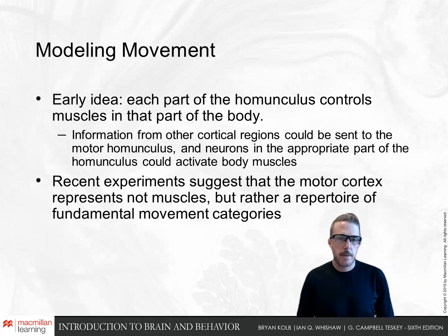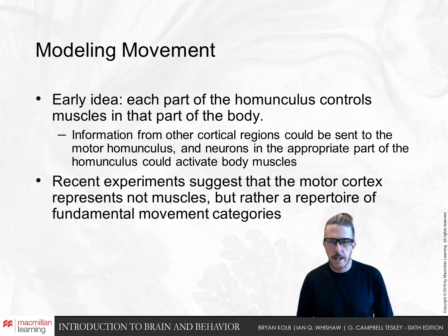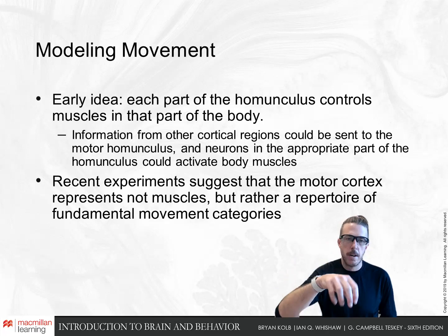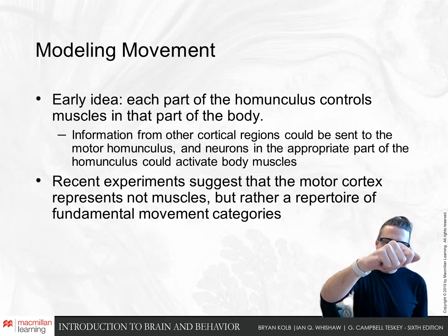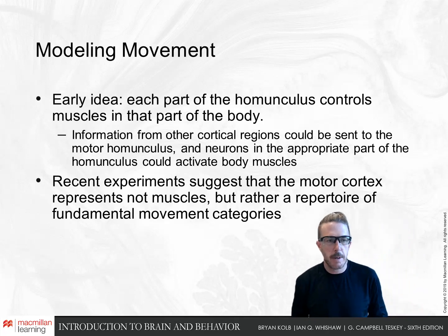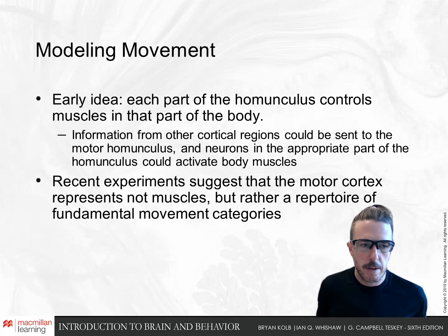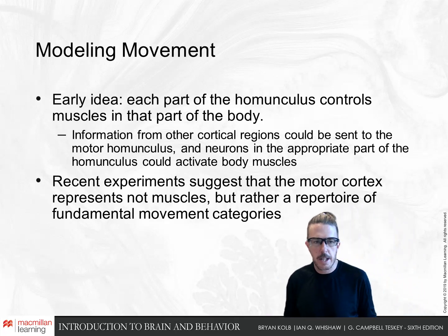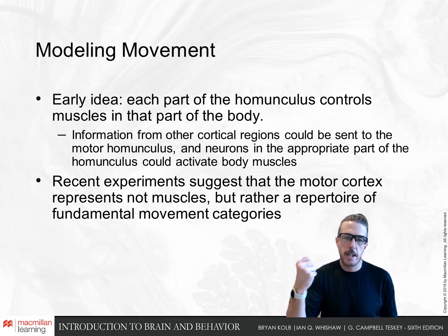The early idea was that the homunculus was like a puppet master. That is, that you could think of it like Geppetto controlling Pinocchio, and that the frontal lobe could control each of the various muscles of the body when needed. And so this was a simple idea that when the cortex wanted to move the arm, it would activate the arm area and the muscles of the arm would move.